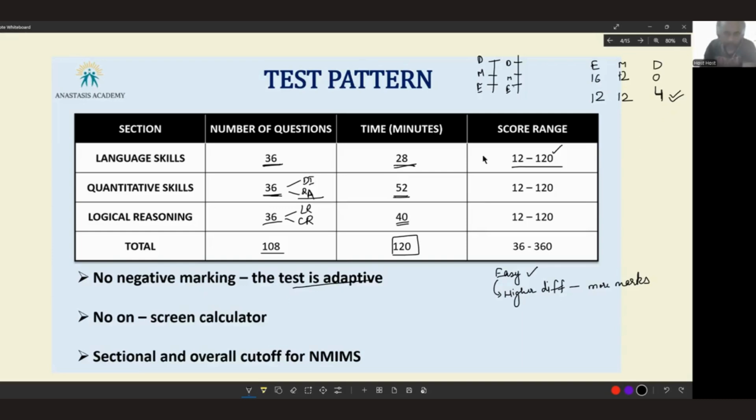But no, just because you've gotten an identical number of correct answers, that does not mean you will get an identical score. Unlike CAT or other entrance exams, where the number of questions you get correct directly corresponds to your score, here different questions have different weightages attached to them. And they start off everyone at the easy level.